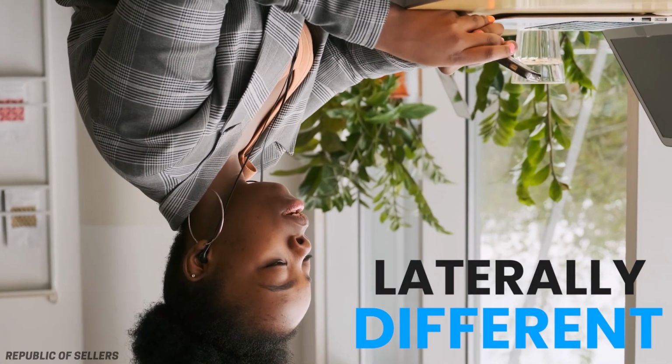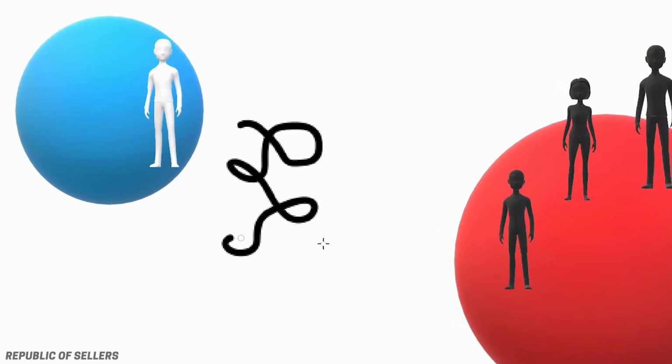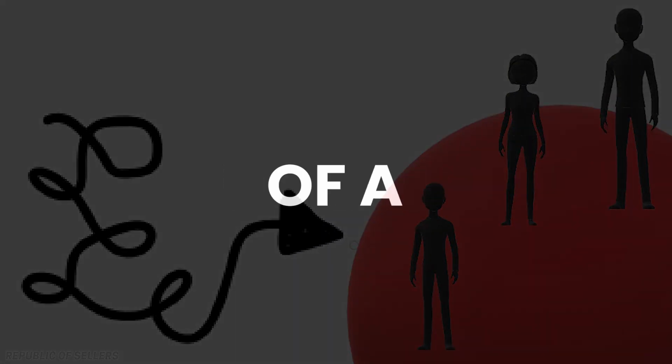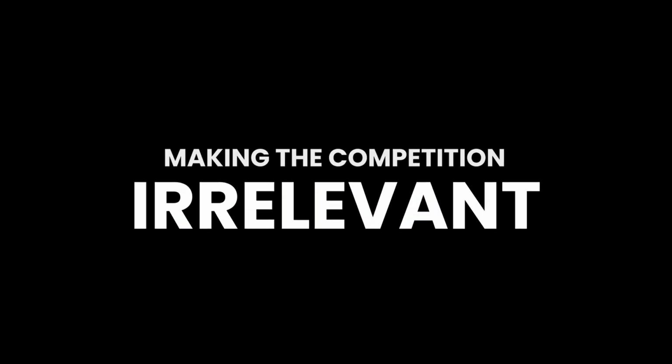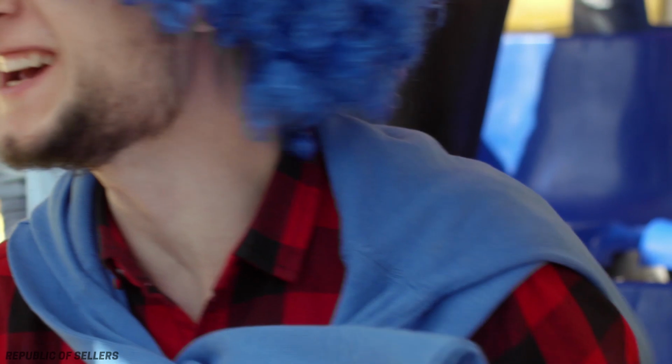Now imagine that you discover an opportunity in the existing market that is laterally different than everything that's out there. This would put you in a position where you would not be directly competing with any of the existing businesses. Moreover, their existence would not make much of a difference to you because you would have created your own market, or in other words, a blue ocean for yourself to thrive, therefore making the competition irrelevant. Yes, you heard me right, making the competition irrelevant. When you can do that, you can say that you have found yourself a blue ocean. That's when you celebrate. But not too much.